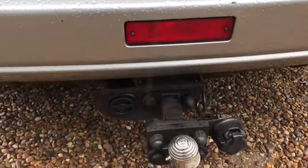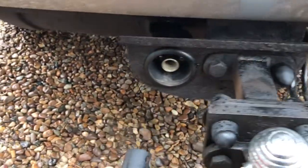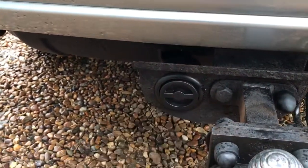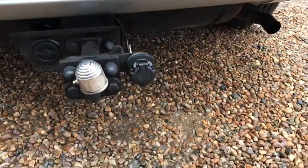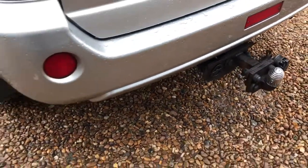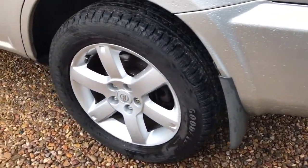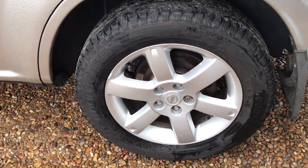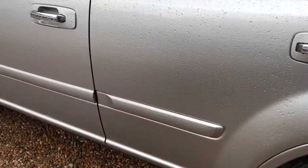So if we just go down here, this is the LPG, and this is the cap that you take off to put your LPG in, and that's in the boot now where the spare tyre was. Make sure that's on. And we've got the single electrics for the towing, a small trailer if you wanted to, mud flaps in position as well, those Goodyear tyres on the back, the efficiency grips, and all nice and neat.